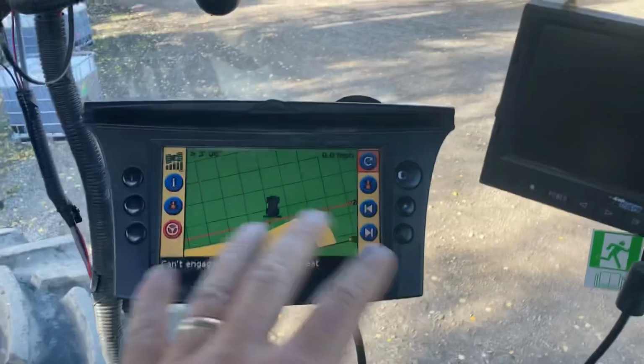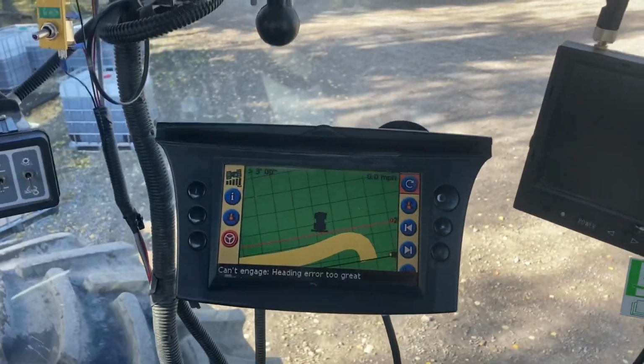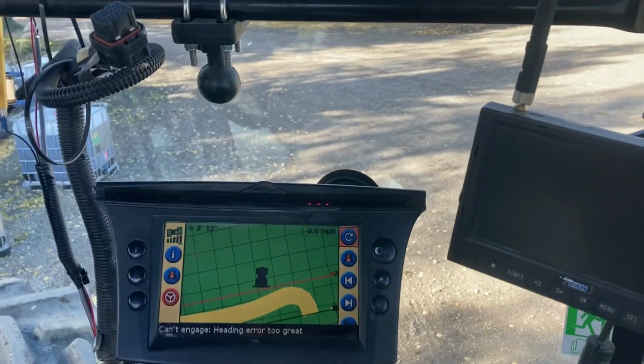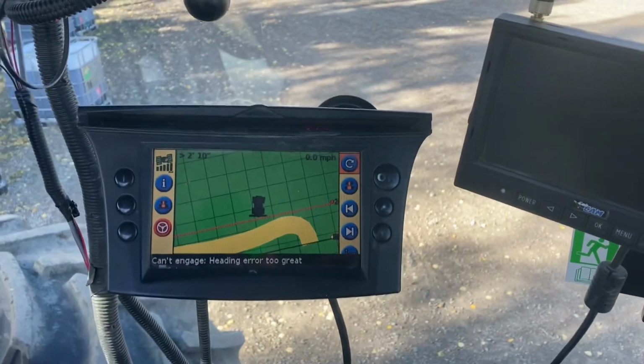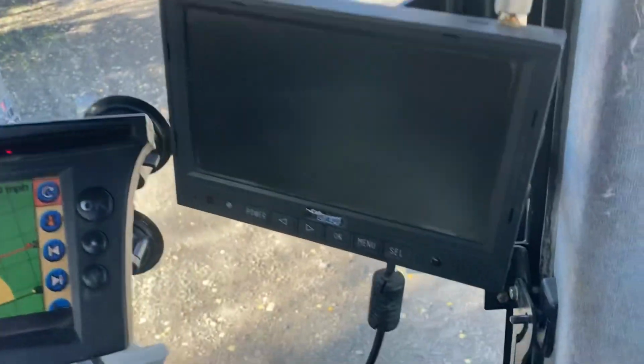It's funny they advertise this as easy to move from machine to machine. They shouldn't advertise it like that. They should just advertise that you can do it. Because it's not easy. There's nothing easy about it. And people complain about everything, I realize that, especially farmers.